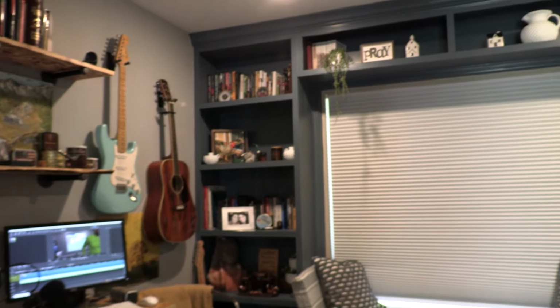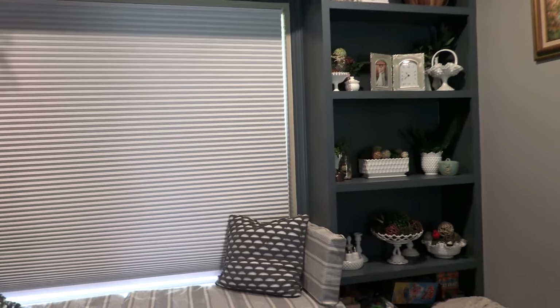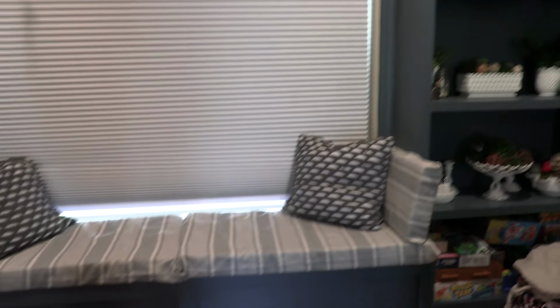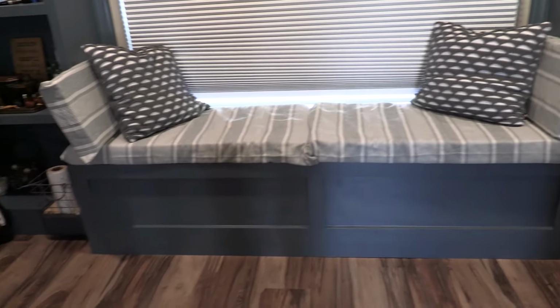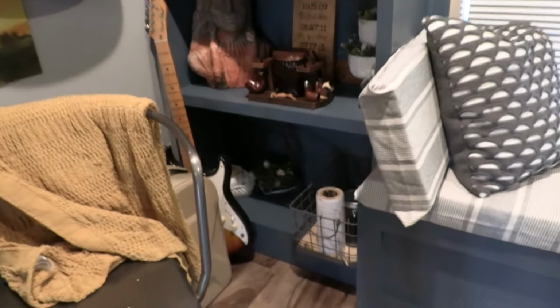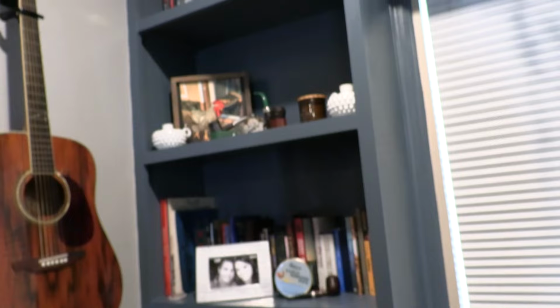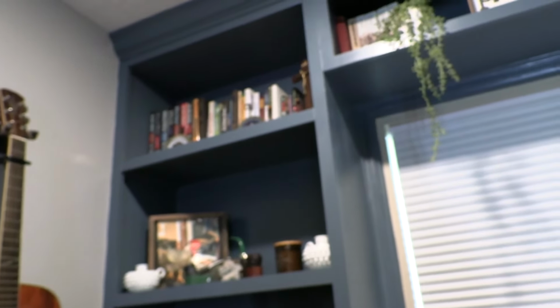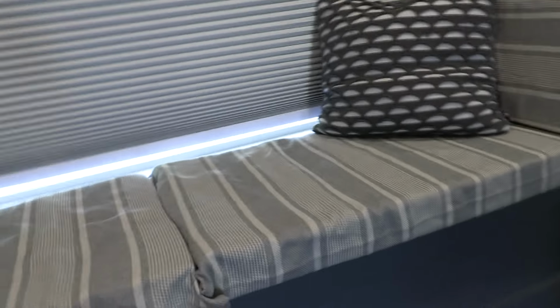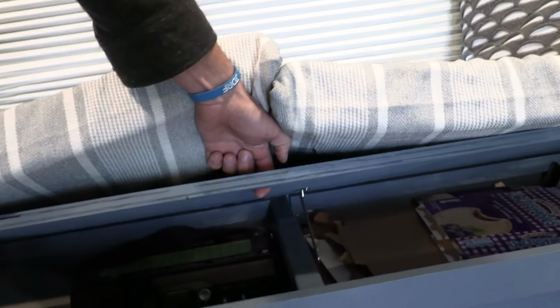So here we have the completed built-in, and we are just extremely happy with how everything turned out. I would have loved to have had the shade open for this last shot, but it's full day sun and you can't see during the daylight on the camera how everything looks, but we love it, and we're still trying to get everything positioned where we want on it, but we've been enjoying using it. The kids have been enjoying it, and it just made an awesome addition to the room.